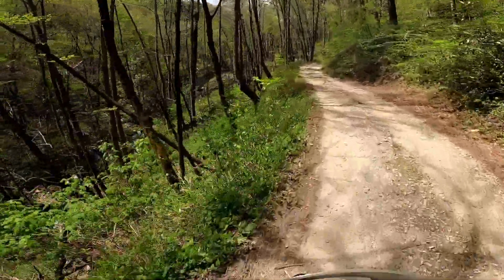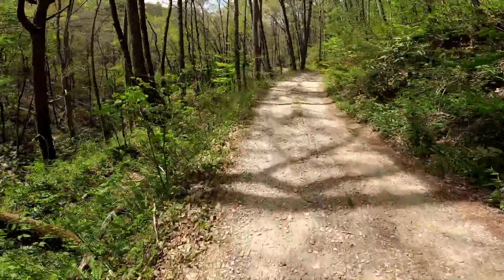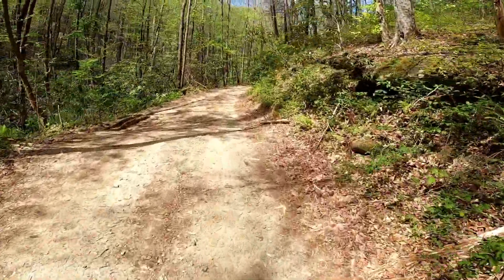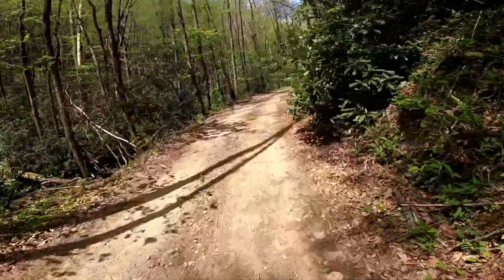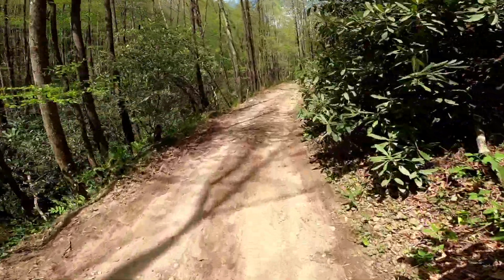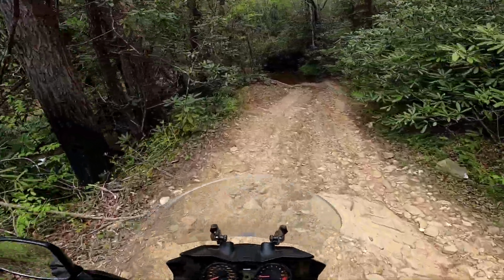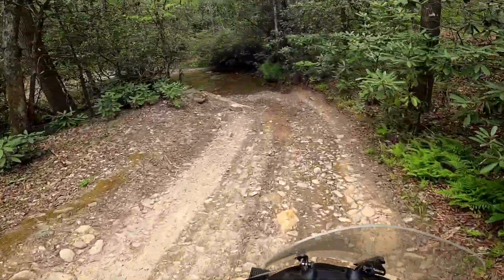That's a pretty cool road too here. The little creek running down through there. Splash. Boom. You gotta love adventure biking. Stuff's so fun. Oh, a little creek here. I think it's this one and one more, I think.